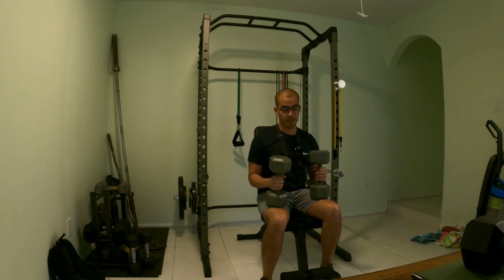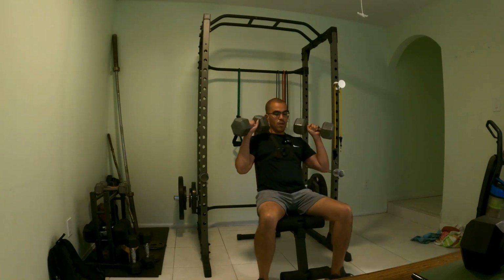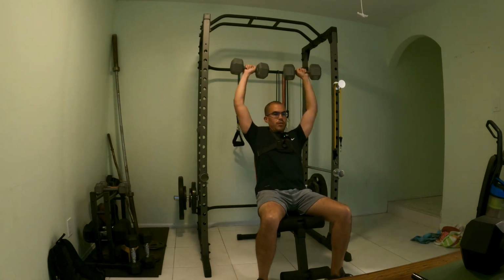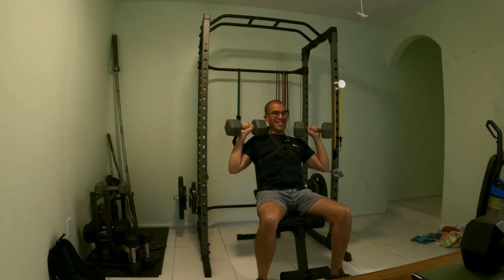I'm not entirely sure, but anyway, let's see how many of these we can bust out with good form. Go all the way down, go all the way up. Really feel the contraction on your shoulder muscles. And let's just try and get a good workout in. Just make sure you feel it and drive it with that intensity that you expect from yourself. Oh, man. Whew. Of course, these will be heavier right now because of the lateral raises I just did.